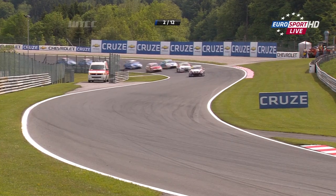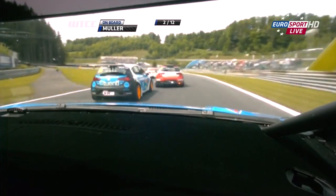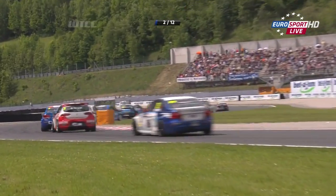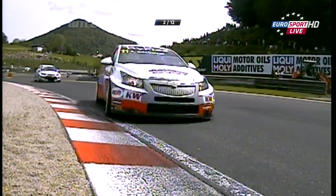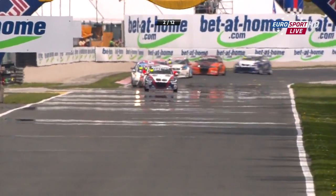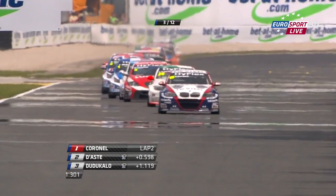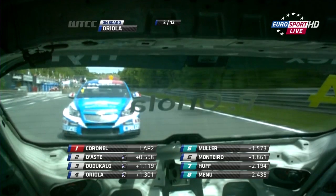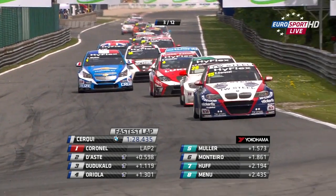Yeah. And Dudicalo with Oriola really looking aggressive around him, but Muller is behind them. That's the battle for 3rd place. In fact, it's the battle for the lead, because Coronel and D'Aste have not got away from Dudicalo in 3rd. And Muller is making incredible inroads here. Muller is 5th at the line from 9th on the grid. Fastest lap of the race for Muller. He's having another run at Oriola down into the chicane, and he's put his car on the inside. Pepe can't fight it.